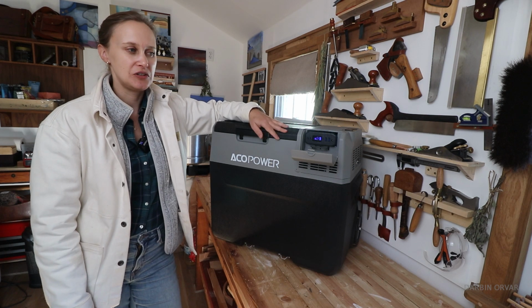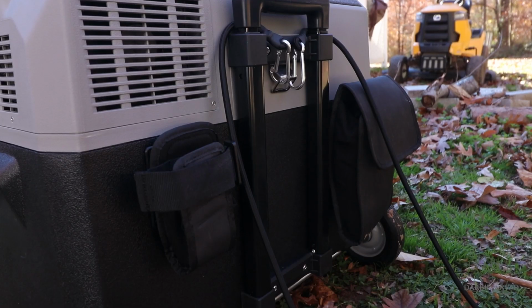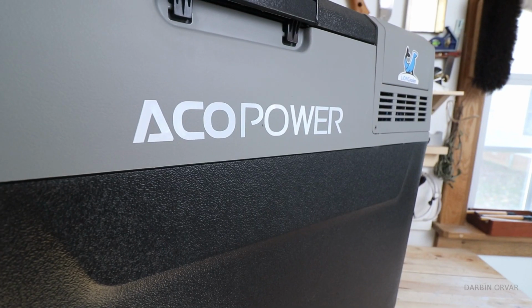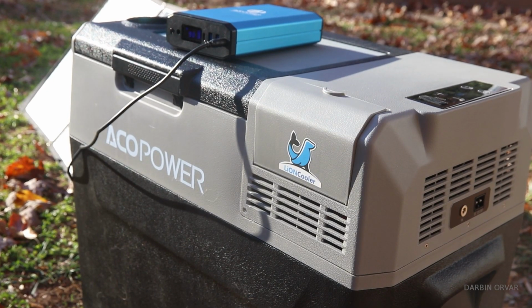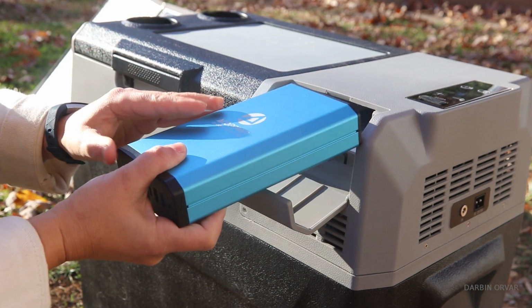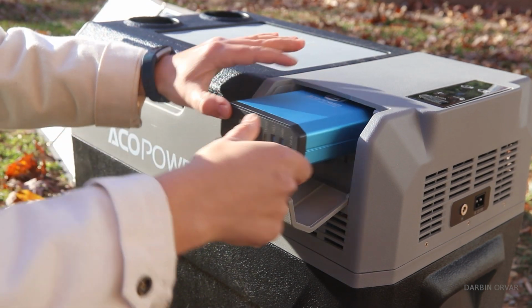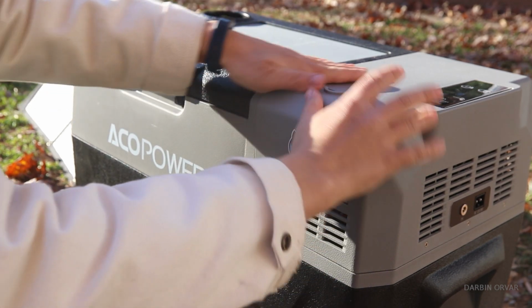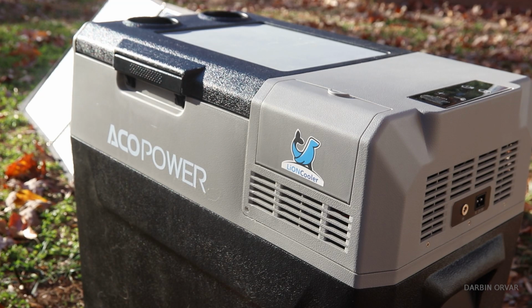It's kind of tricky to do tests with a freezer or a cooler unit like this because so much depends on outside factors. How long the battery is going to last completely depends on how cold is the stuff that you put in the fridge, how full is it, what's the temperature outside, is it in the sun at all? All of those variables are going to vary the result.